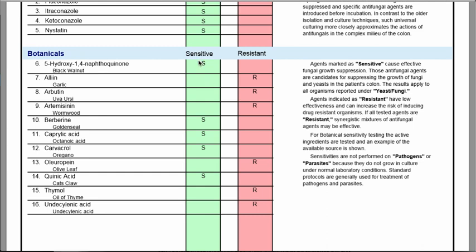So I know that I have a yeast and a fungus overgrowth in my digestive tract. So what I can do is choose things off the sensitivity list, like black walnut, berberine, caprylic acid, which interestingly is just like MCT oil, which I happen to have a lot of lying around because I use MCT oil in my training. Carvacrol, which is basically oil of oregano, and then quinic acid or cat's claw.